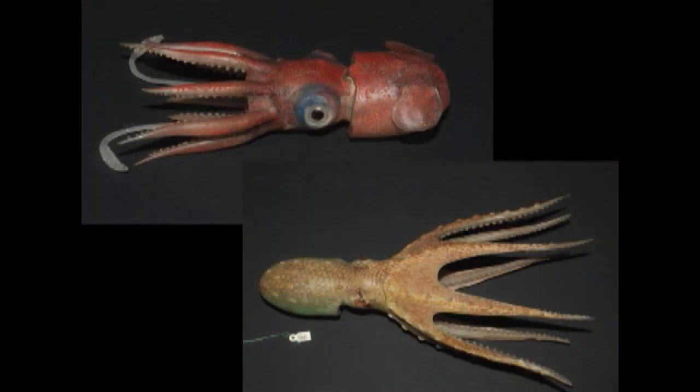These are a couple of the other new cephalopods that are in our case. So these are a squid and an octopus relative. This is another group that the Blaschkas really loved. So we actually have quite a few of these cephalopods in the collection.